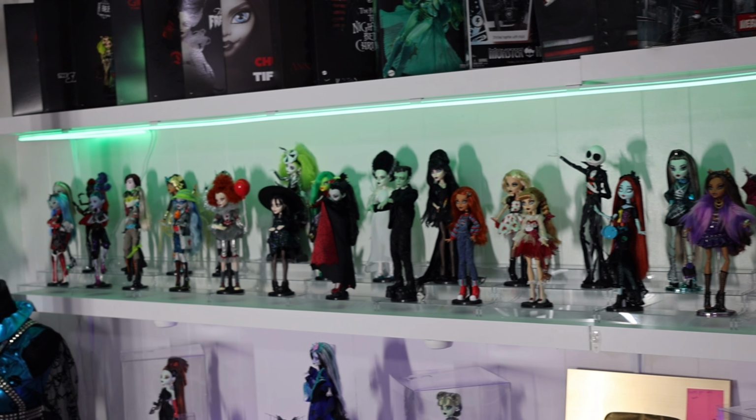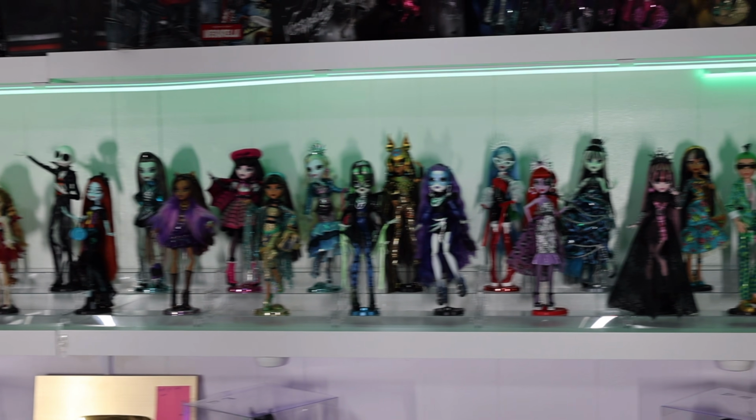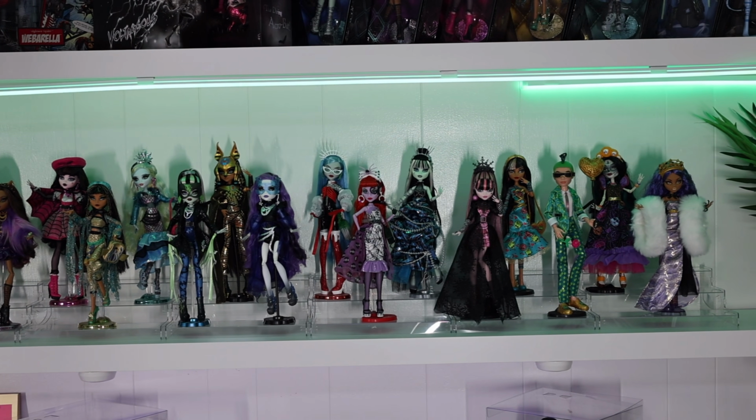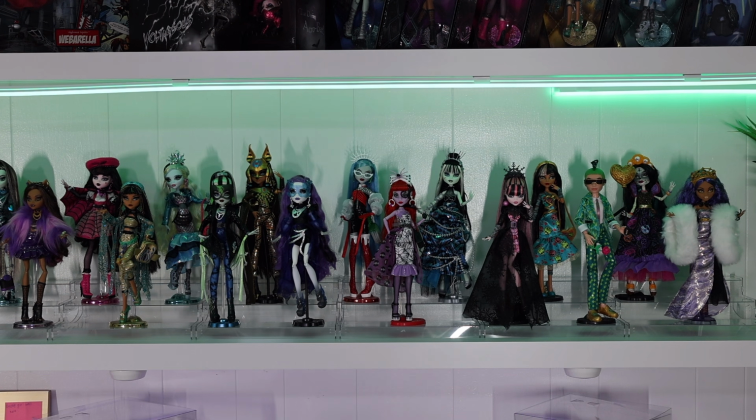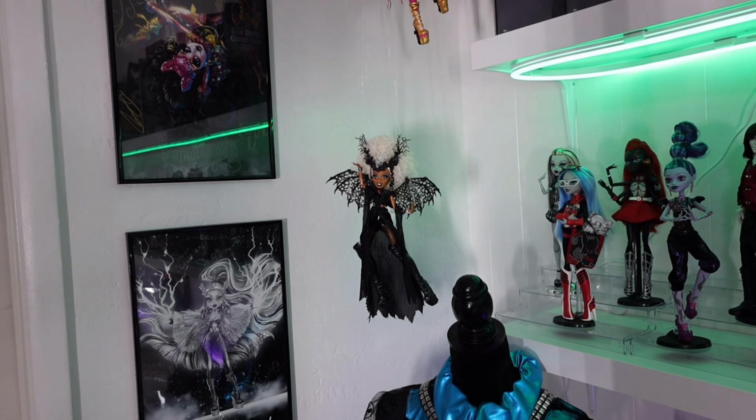Then we have my little wall shelves, and these house pretty much all the collector Monster High dolls that have come out so far. There are some missing because I have skipped on some releases this year because money's been a little tight for me. Here's the Dracula that came out last year. She's just hanging from my ceiling, which I really love. It looks really cool. And then my RuPaul doll is just kind of flying too. I just love how they look like they're flying.